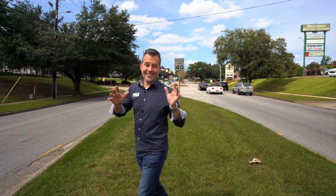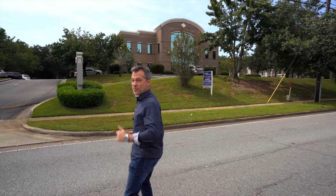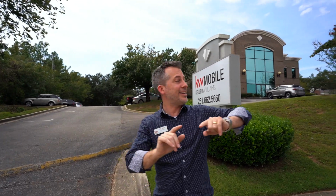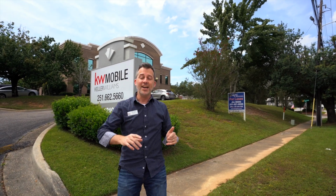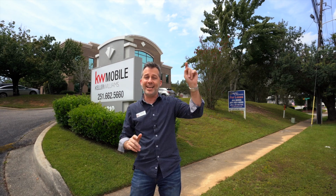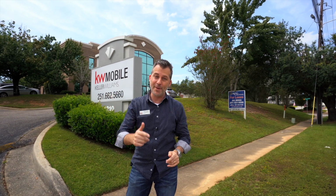Hey, so we're going to try not to get killed walking across the street. This is Hillcrest Road, and here's the thing. This is one of the busiest streets in all of West Mobile. In fact, at 5 o'clock traffic, Hillcrest is backed up for probably half a mile that way, and we're going to talk about that in this video. We're going to pull out on Hillcrest, then go down to Cottage Hill Road, connect on Government Street, hit the interstate, and hit that big street that I told you about that has the worst reputation. So let's get in the car and make it happen.